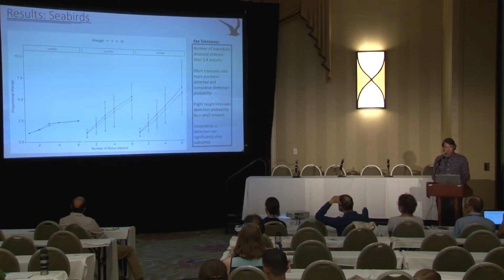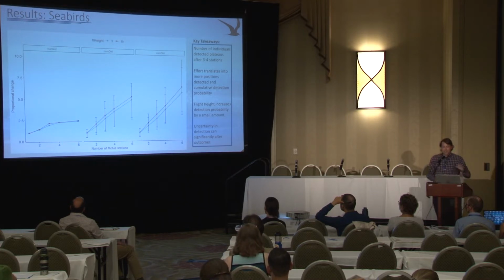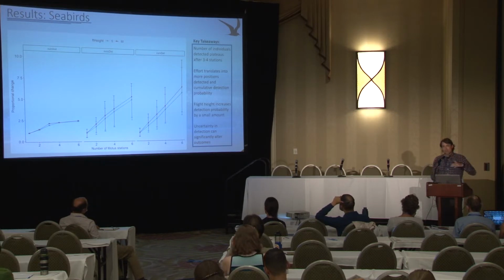number of Motus stations. On the y-axis is the proportional change, so how many more of the thing that's grouped at the top there. And then finally, the groupings are the number of individuals, the number of detections, and the cumulative detection probability. And the uncertainty you're seeing is because we varied the detection threshold to see how much that might matter.